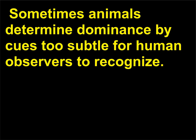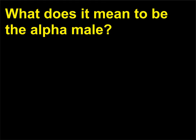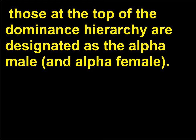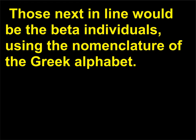What does it mean to be the alpha male? In animal groups with multiple individuals, those at the top of the dominance hierarchy are designated as the alpha male and alpha female. Those next in line would be the beta individuals, using the nomenclature of the Greek alphabet.